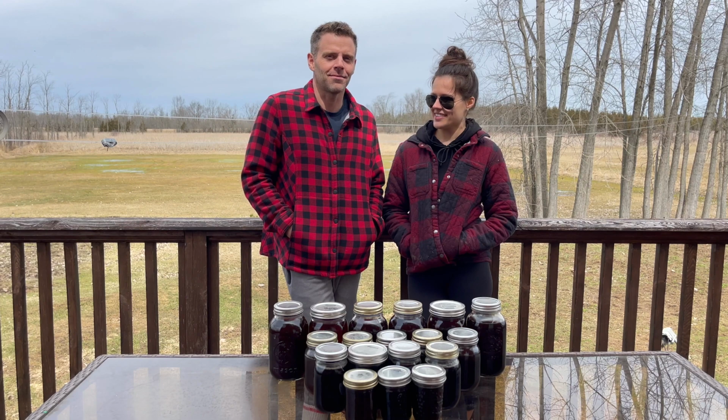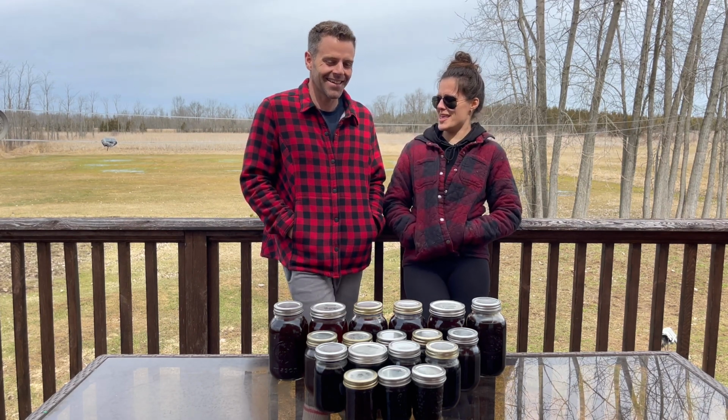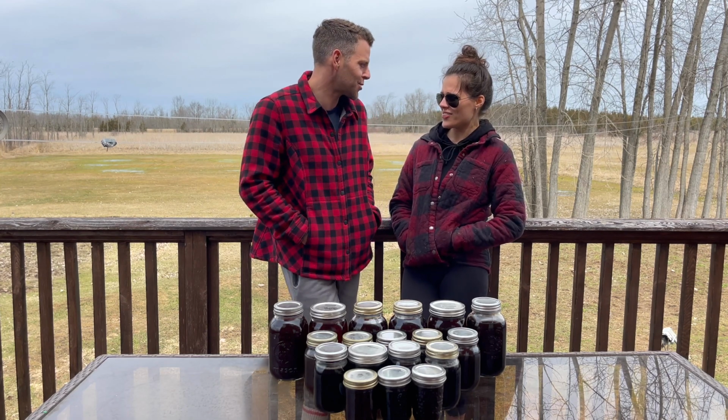So we would have had 12 liters, but now we only have 11.75. I didn't eat that much syrup in the pot. Never know. Maybe you spilled some syrup when I wasn't looking.